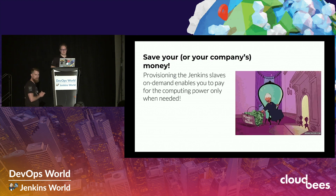So maybe you want to save your or your company's money, I don't know. And why is that? Because Kubernetes enables you to utilize only the resources in your cluster when you actually need them. As you saw, you create a pod, you run something there, it will take up the CPU and the memory it needs, and when it's done, it just disappears, and the resource pool is freed up again.